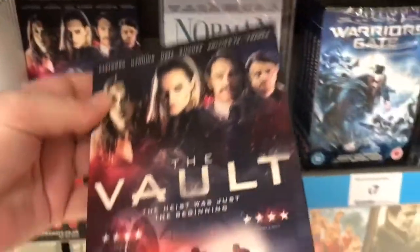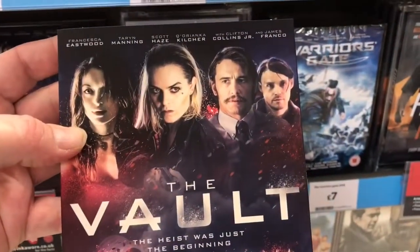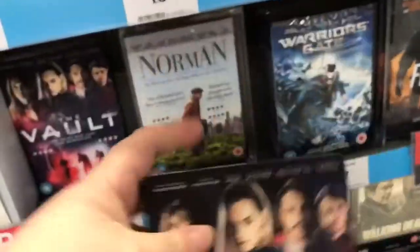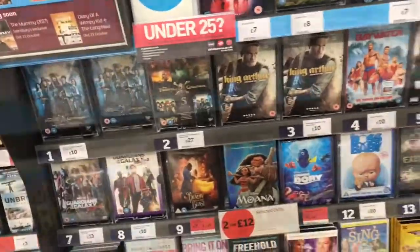And there's also something here called The Vault. The heist was just the beginning. So Francesca Eastwood. I don't know, is she a member of the Eastwood family? But yeah, I'm not sure about that one.